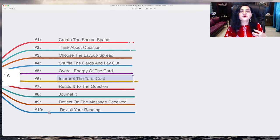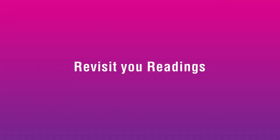Then the last step is to revisit your reading. When I say that, what does it mean? It means that you revisit your reading after 2 days, or after 5 days, if you are doing your reading on some very important issue. Let's say अगर आपका ये 1 card reading नहीं है, आपने 3 card reading किया, या कोई और आपने Celtic Cross किया, Horseshoe Spread किया, या अगर you are a trained reader, then it's very important that जब आप जर्नल करते हैं तो वहाँ पे सारा कुछ लिखिए कि ये कार्ड आए थे, और फिर बाद में 2 दिन के बाद दोबारा जाइए, विजिट कीजिए अपने जर्नल को, देखिए कि क्या मैसेजेस मिले थे.